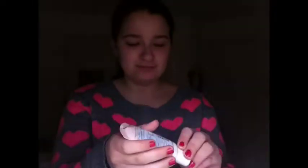Okay, so for the makeup, I am taking my BB Cream by Maybelline, Dream Fresh BB Cream, and I'm going to be applying it all over my face, just dabbing it everywhere, and then blending it in. I love BB Cream because it's light and easy, and it still gives you pretty good coverage for when you just want to do something really quick and simple and fast.